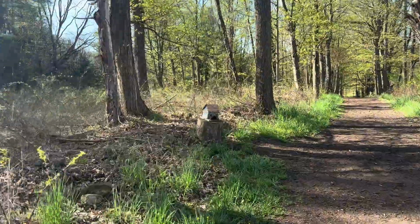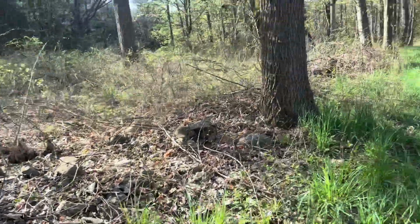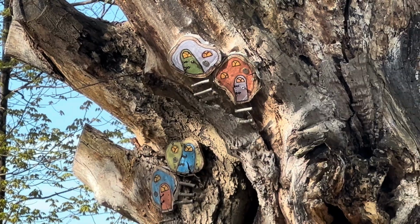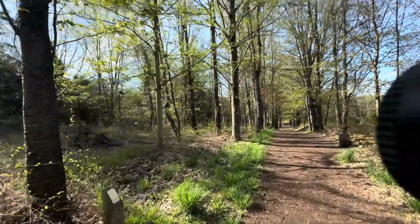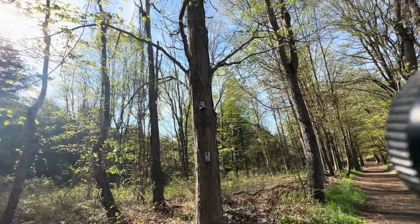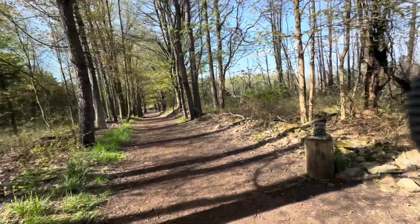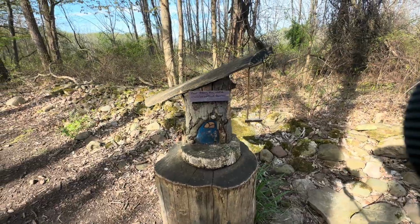Hey, look at there, a little fairy house right there at the beginning. How about that? Nifty. All right. Oh yeah, check them out. All those little doors up in the tree. That is so cool. Look at here, we got an arrow pointing up. Arrow says point up, so those are so cute. And here we got another little guy sitting right here. How dreary the world would be without fairies. Isn't that the truth?